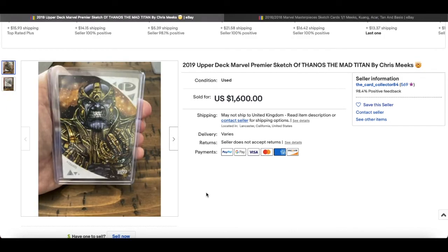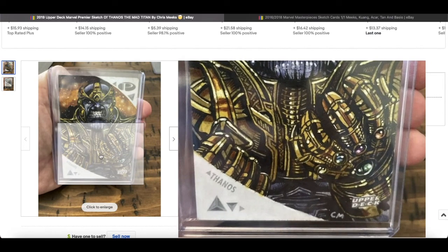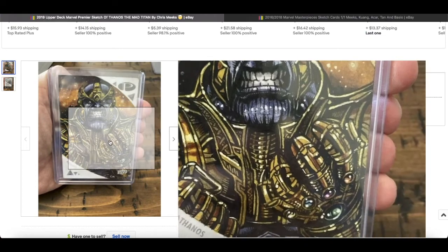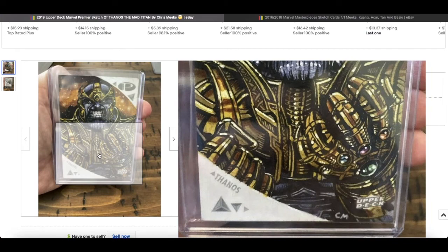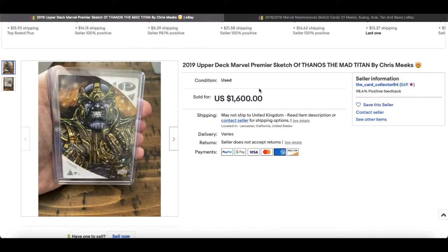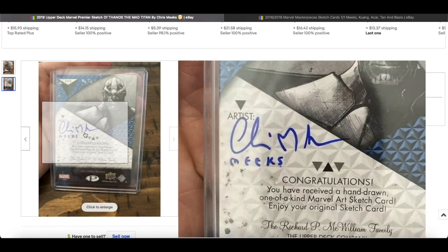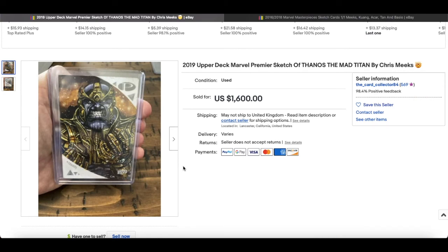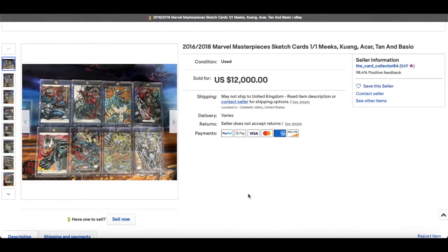In at number two, and we're talking about Premiere. This is a Premiere sketch of Thanos, which I think was sick. I just think it looks cool. And I'm a fan of this border in particular. It adds a nice element to the card. I always use the rule of thirds in my photography terms. But yeah, really nice sketch card. It's from the 2019 Premiere set, and it's Thanos by Chris Meeks. Again, I don't know a huge amount about Chris Meeks, but I know some of his stuff is well sought after. If you know more, please do let me know down below. But you can see on the back, signature by Chris Meeks, and hand-drawn sketch card. I'm just appreciating the artwork on some of these big cards here, because I don't necessarily do that enough in some of my videos. So, interesting to see.